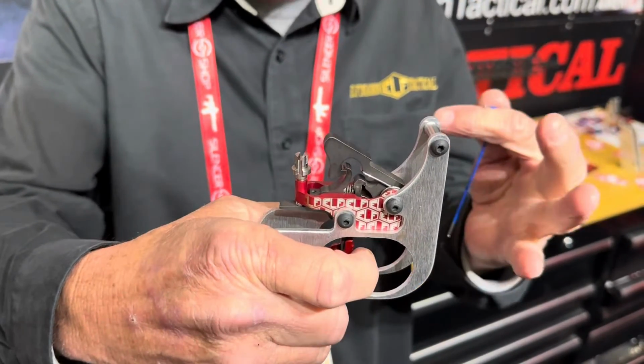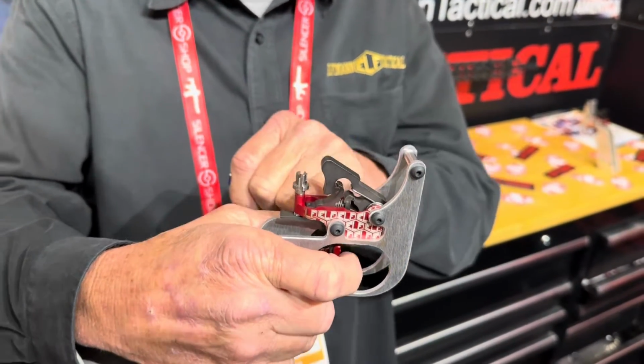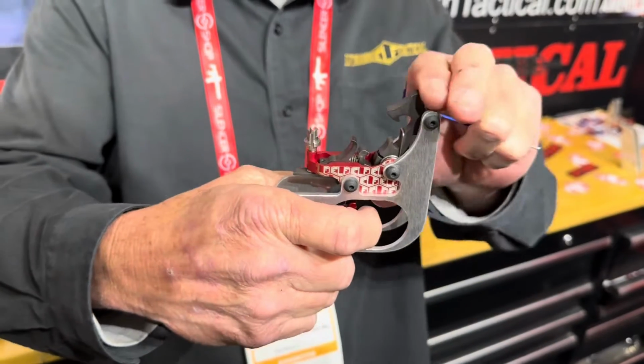Now, the first thing people are gonna tell me, well, what happens when that screw comes out? If the screw comes out, it becomes more engaged. Okay. If the screw comes all the way out, it completely engages, there is no failure. This trigger will not fail, it's the first one in the world.